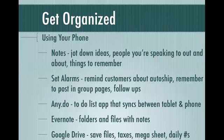And then, of course, the Google Drive, which we're going to use for our mega spreadsheet list. But this is a place where you can save files. I save all my team files here. I save my taxes. I have a spreadsheet every month of when I'm spending money on my business and keeping track of that. I keep my mega spreadsheet in the Google Drive. I keep my daily numbers there. And this is also a tool where you can sync it up to any computer, any phone, any tablet, and you can have access to all of your information.